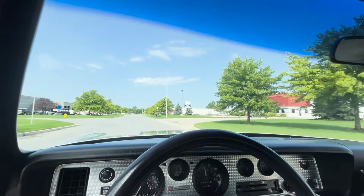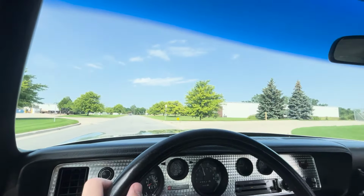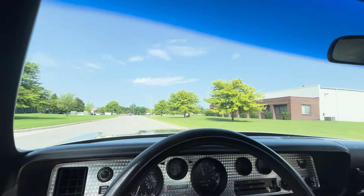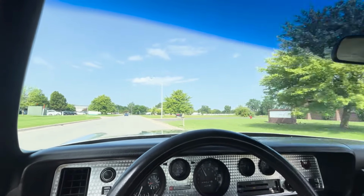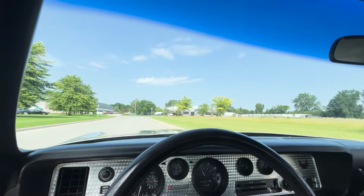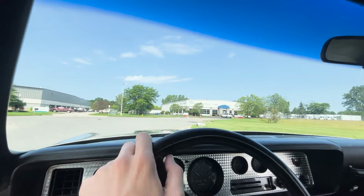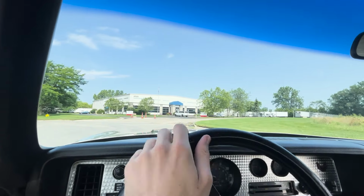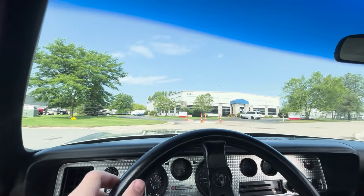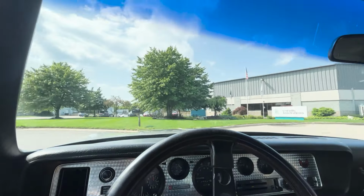This thing shifts amazingly well. It's tracking wonderfully straight. The steering feels super tight, super strong. Overall, this thing drives way better than one would expect it to, if I'm being completely honest. Coming into this corner, the brakes feel strong. There weren't any weird dead zones in the braking, nor are there in the steering.